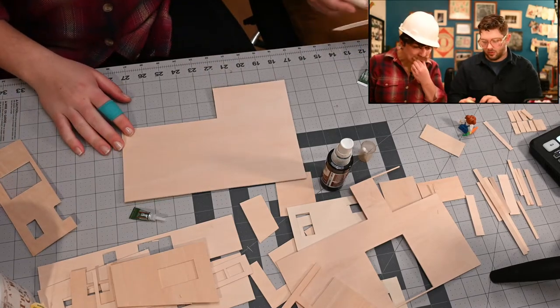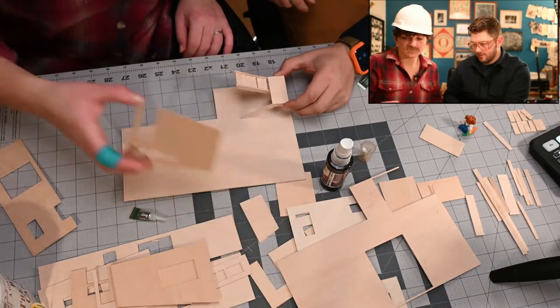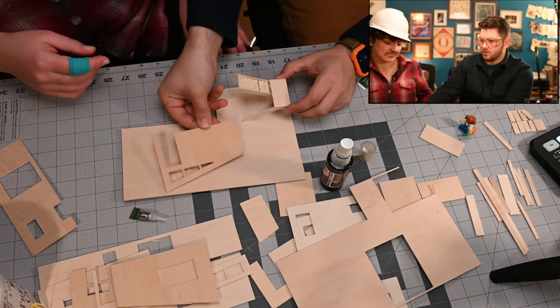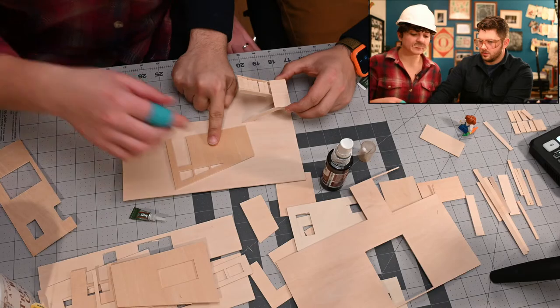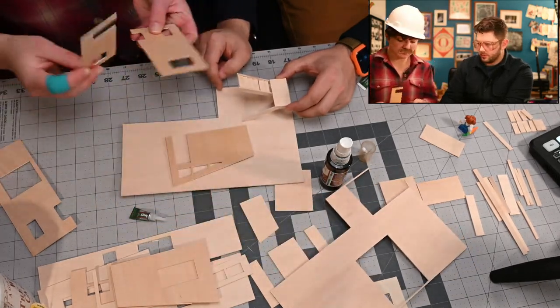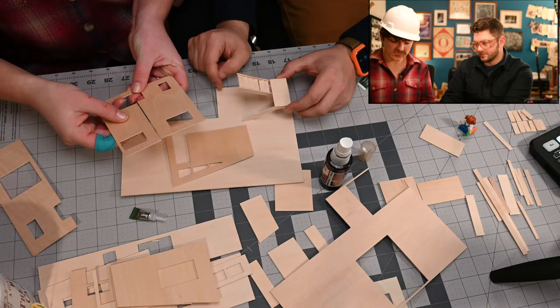So this is what I'm building right now. That's going to go right around there. Isn't that cute? So cute. This is an interior wall. Oh, that's our bedroom wall. Yep. Cool. And then we've got these guys go together, right? I think so. That looks right. I don't know how yet.